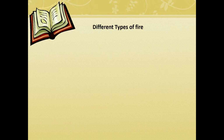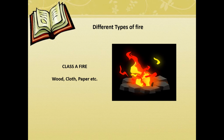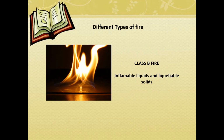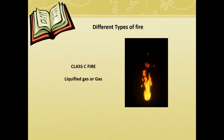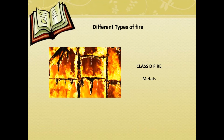Different types of fire. Class A fire, which is wood, cloth, paper, etc. Class B fire, inflammable liquids and liquefiable solids. Class C fire, liquefied gas or gas. Class D fire, which is metals.